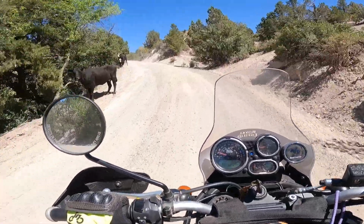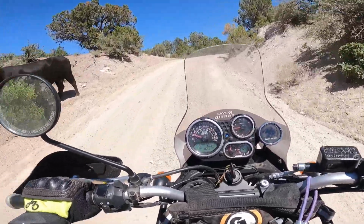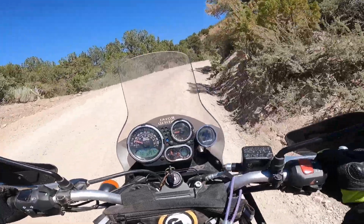Well, there's another little hazard that you might run into out here. I suppose that would be worse than hitting a deer. Those are like brick walls right there.